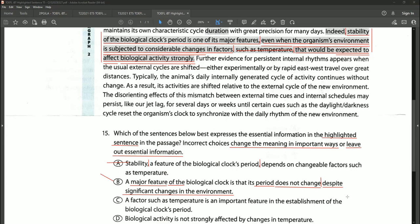Now, if you weren't sure, keep in mind that we have three ways of answering: possible, not possible, or I'm not sure, because sometimes the credited choices make no sense. Now let's look at choice C. And again, breaking the choice into pieces, a factor such as temperature is an important feature in the establishment of the biological clock's period.